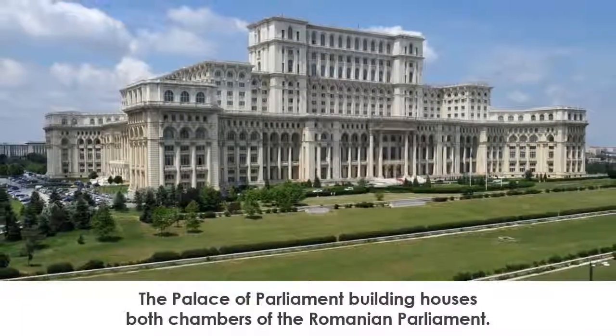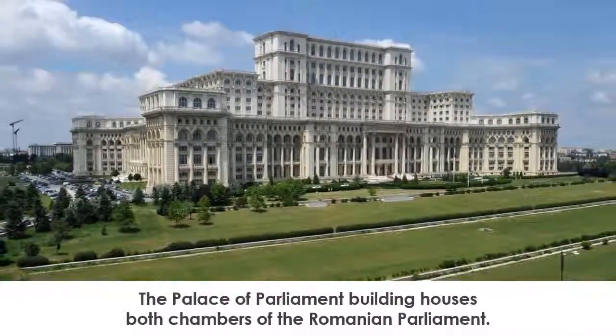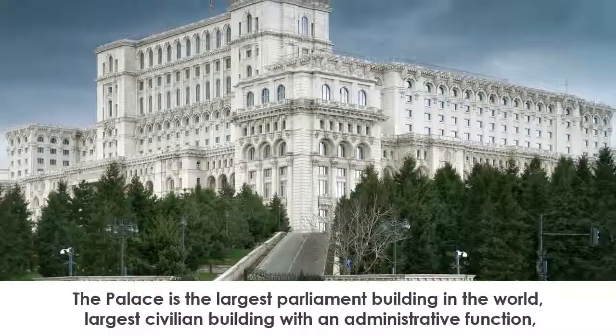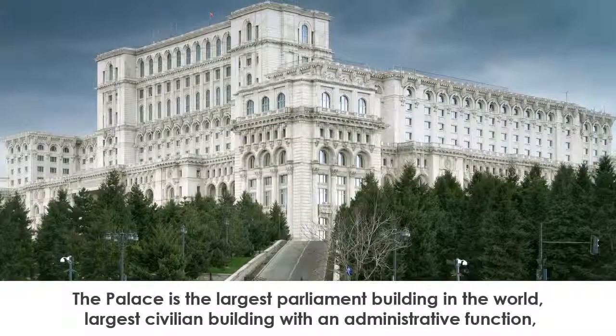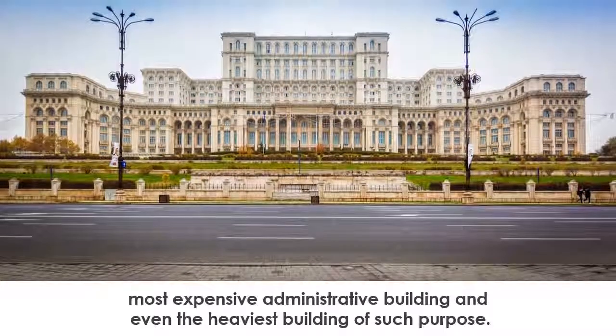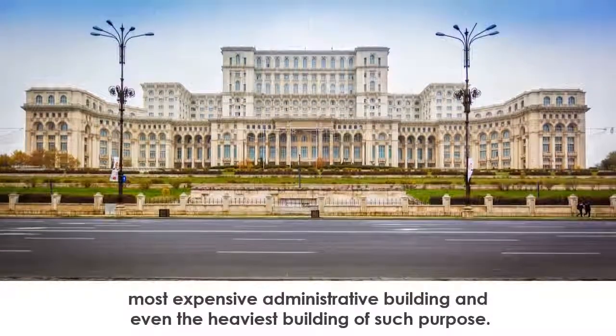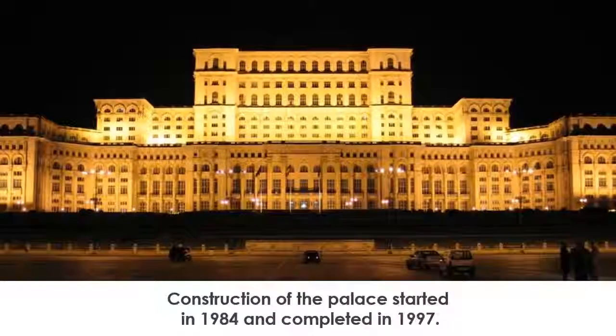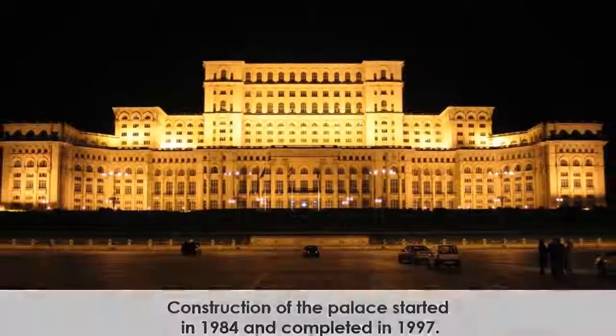The Palace of Parliament building houses both chambers of the Romanian Parliament. The palace is the largest parliament building in the world, the largest civilian building with an administrative function, the most expensive administrative building, and even the heaviest building of such purpose. Construction of the palace started in 1984 and was completed in 1997.